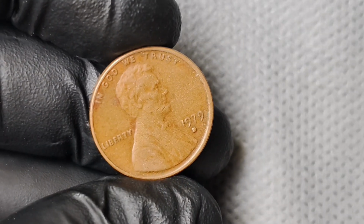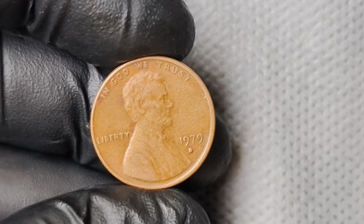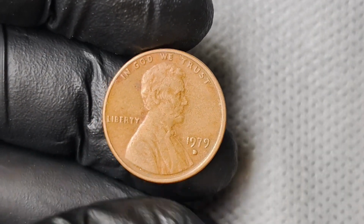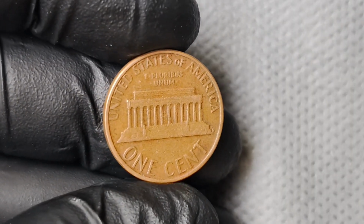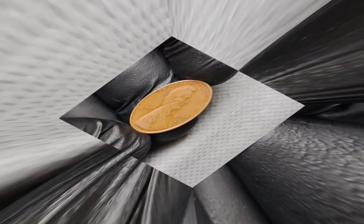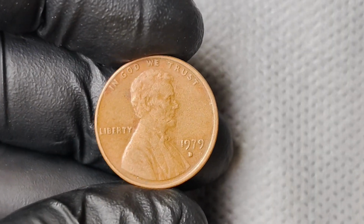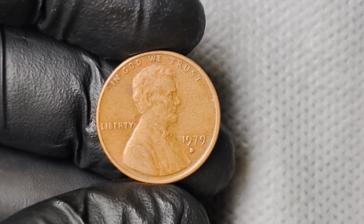Imagine this: a man cleaning out his old desk drawer, tossing spare change into a jar. Among the pennies, one stood out, darker, worn, nothing special at first glance. But that little coin, a 1979 Lincoln penny, would soon leave coin experts speechless. What he didn't realize was that it had a secret so rare it could turn a single cent into a life-changing fortune. Now, most people think all 1979 pennies are common.